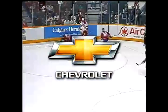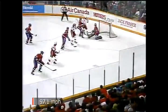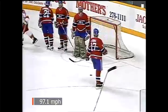Well, he fools you, but let's go back to 1989, Ron, as you were talking about the year that Calgary won their Stanley Cup. Take a look at the backswing, how Al MacInnis, his windup, it's huge. It doesn't fool a goaltender. You know that's going to be a hard shot. That was just over 97 miles an hour with that wooden stick.